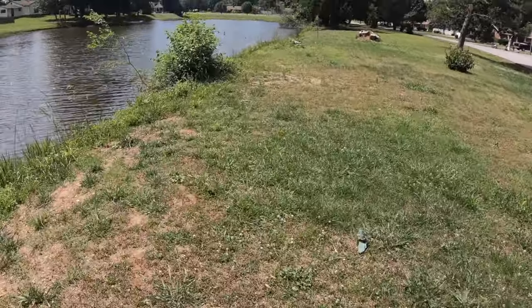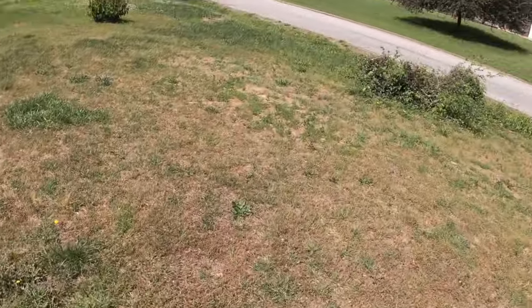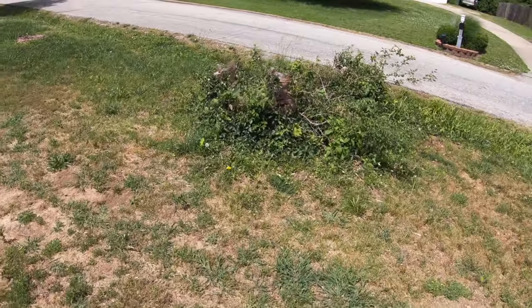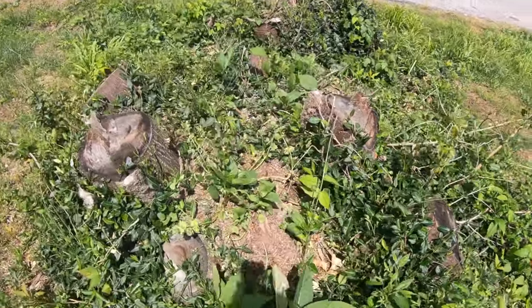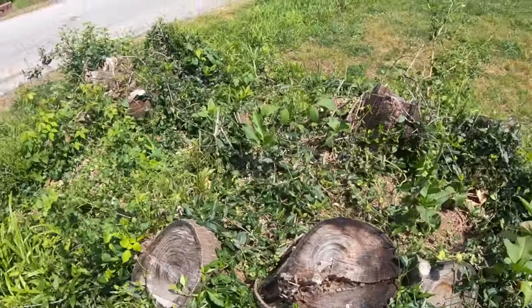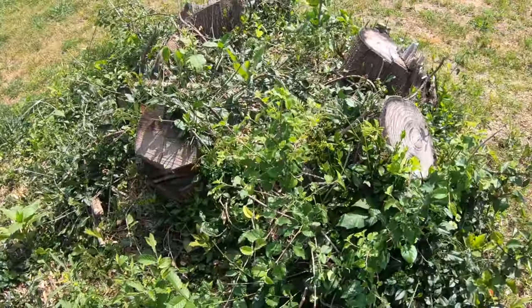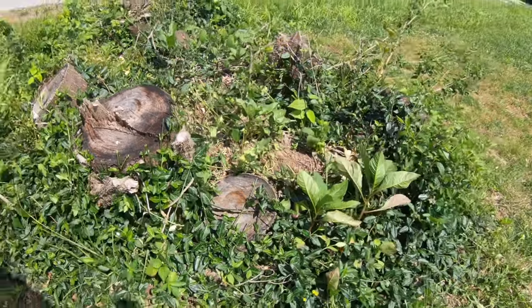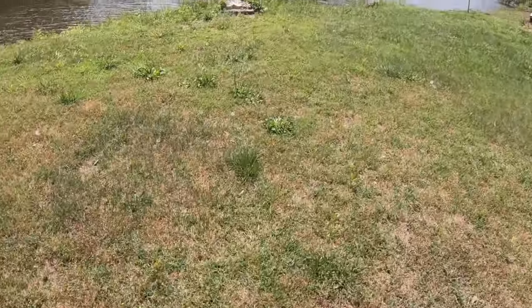Straight ahead is that massive one that I was talking about, but right here are the ones that I put the bid on. It looks like three fairly small trees, or four or five fairly small trees, all in one cluster. So basically, I don't know what I'm getting into. It could be really easy, or depending what's at the center of that, it could be a difficult job.